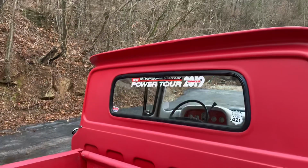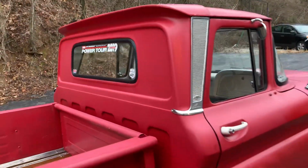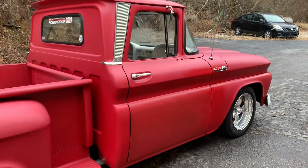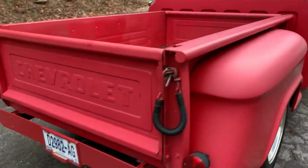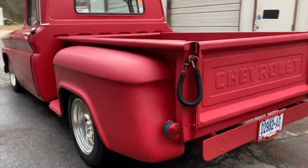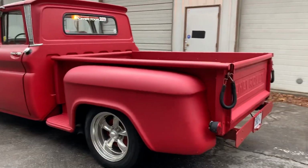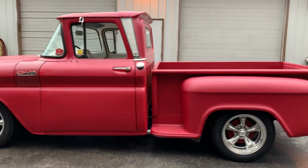See, this thing is a driver. It's on the Power Tour. Did fantastic as a driver on that tour. It's lowered obviously with Belltech springs. It's got independent front suspension with the springs on the front, so it rides really nice.